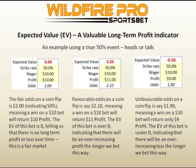calculator do the rest. A good example can be made with a well-known 50% chance event, heads or tails on a coin flip. If we bet $10 and profit $10 on the correct guess, then we are at true odds representing the 50% strike rate, or $2. Betting this way will never lose or add to our bankroll in the long term. In this case, the EV is 0.